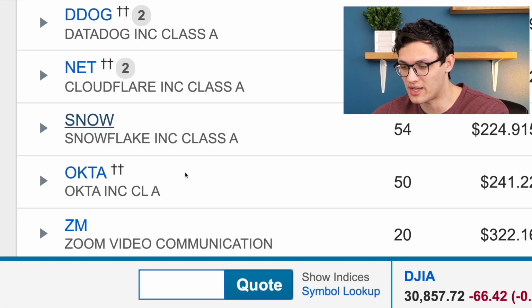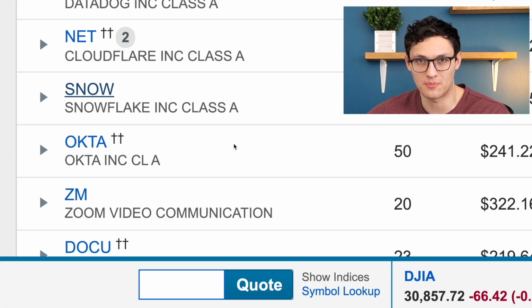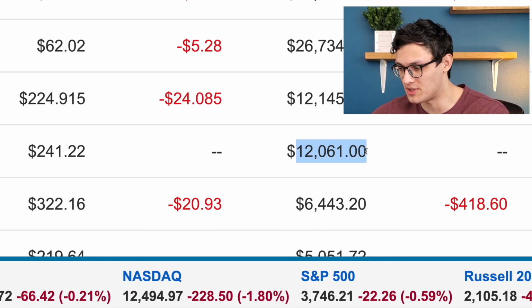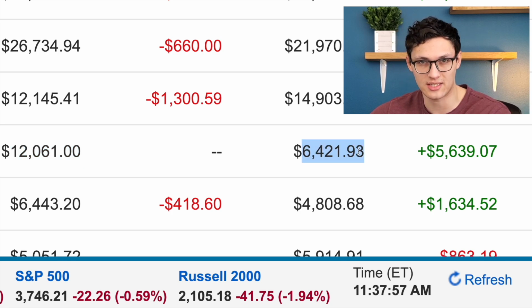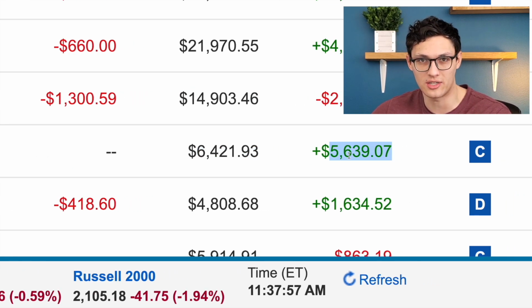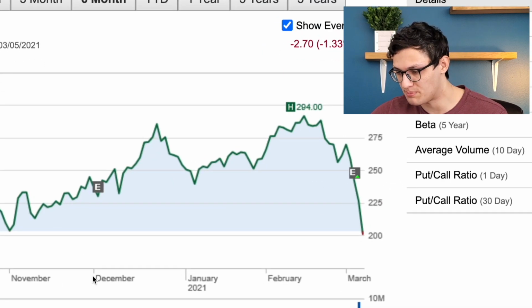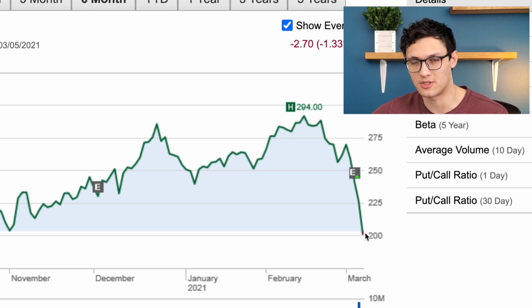The next stock we have to look at is Okta. Okta is one of my smaller positions, but I've held it for quite a long time. In total, it's just a $12,000 position right now. For a basis, I only had $6,500, and because it's had a long time to grow, it's made around $5,600 in that time. Okta, like all of the stocks, is down a little bit this month. It peaked at $294 back in February, and now it's at almost $200. So again, almost exactly 1/3 of the value has dropped out over the last month. Again, supporting my theory that this is a general sector rotation.